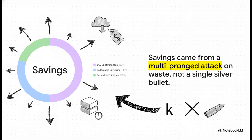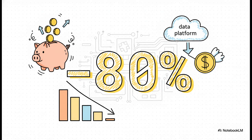As you can see, a huge chunk of it comes from using those deeply discounted spot instances for our heavy data processing. Another massive driver is automated S3 tiering, which intelligently moves data to cheaper and cheaper storage classes over time. And finally, you've got the raw efficiency of serverless tools like Glue, where you literally pay nothing for idle time. And there it is, the result of all these strategic decisions, all architected together, an 80% reduction in the total annual cost of the entire data platform. That's the number that completely changes the budget conversation.